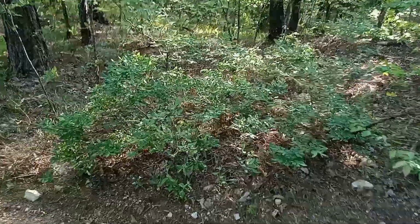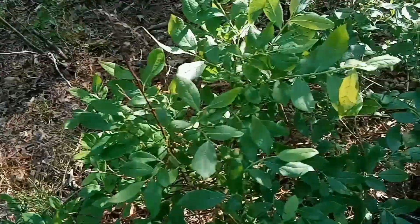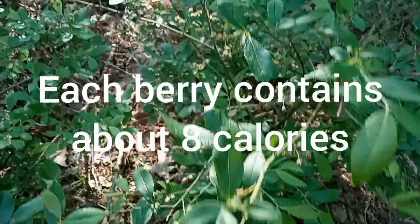Here's another patch of it growing pretty wild. Again, just totally covered in berries all over it.